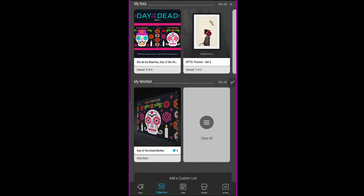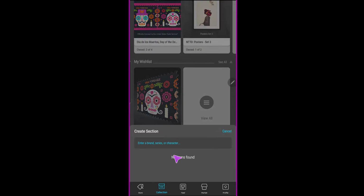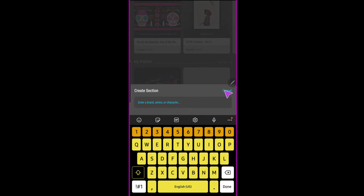So my wish list, you can actually click the little bookmark icon on an NFT that you like, and it'll add it to your wish list in case you want to quickly access it. You can create your own custom list right here at the bottom.